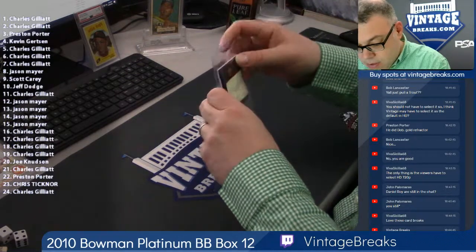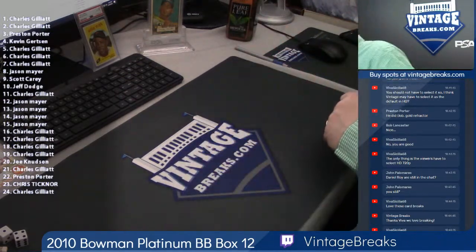All right, so that is our Bowman Platinum break.